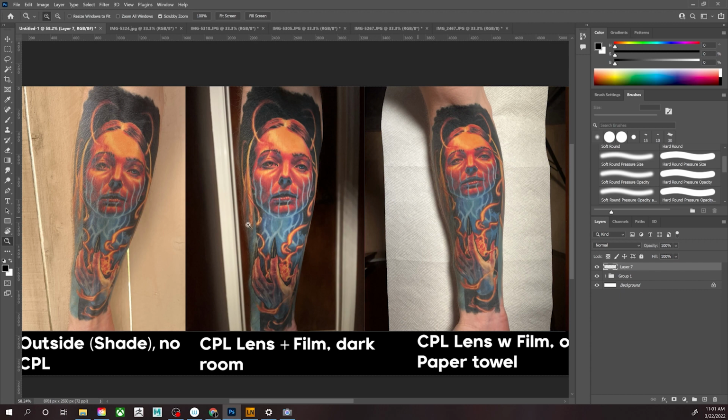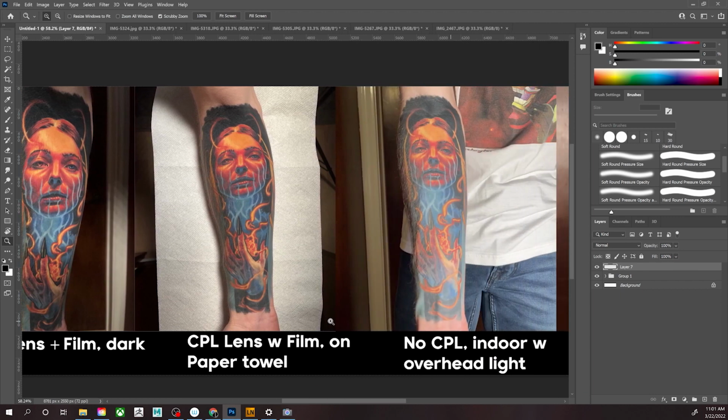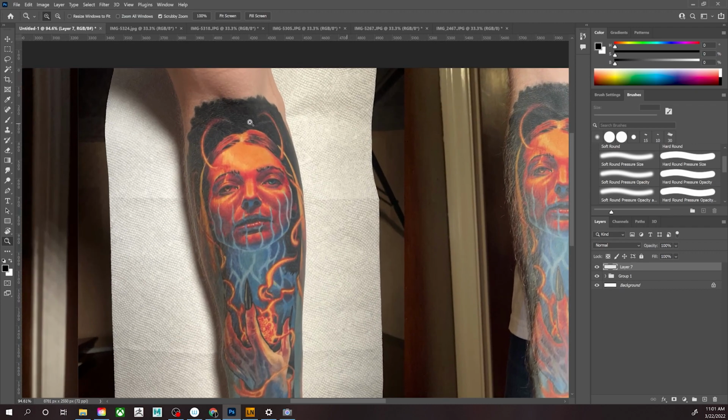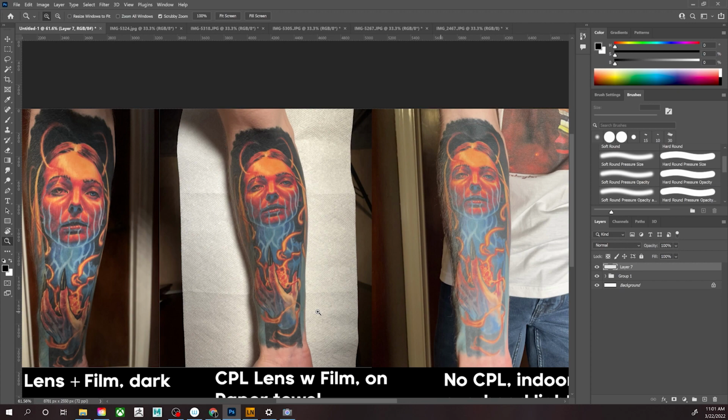So there was no post-editing done in this. It was all just the CPL in the dark room with a straight-on shot. So the next one is CPL film, but on a paper towel. You can see that it has a different effect when you introduce lighter objects into the scene. Our shadows are not quite as dark here, but the colors are still vibrant, and we're not getting a strong reflection from the light, which is important as well.